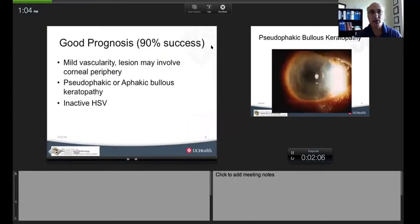So not quite as good a prognosis, but still a good prognosis are corneas that have mild vascularity, where the lesions may involve the corneal periphery. This would include pseudophakic or aphakic bullous keratopathy and inactive herpes stromal keratitis. So an inactive HSV has a good prognosis, especially if it's well controlled with oral acyclovir. But the key word there is inactive. We don't want to work on an actively inflamed eye or one that's infected.